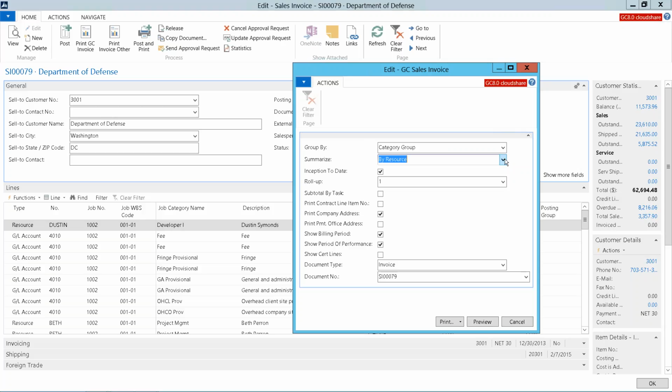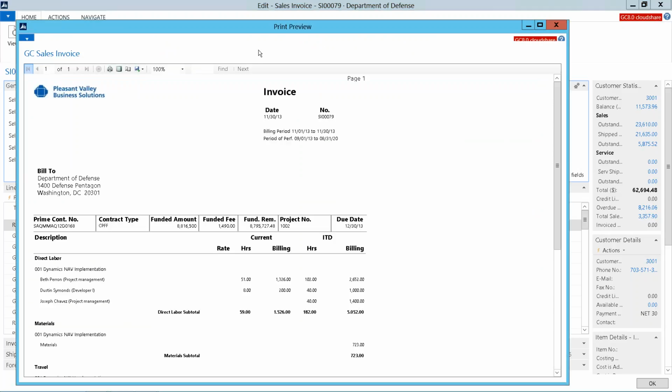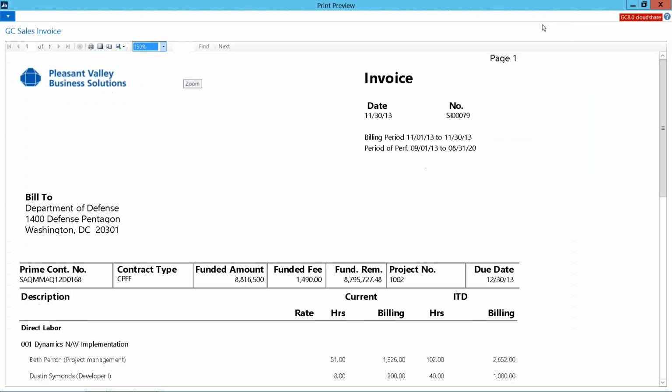Once you define for a job how you want to print it, you can just save these setups, and now the system is going to automatically default them for you every time you go to print an invoice for a particular job or job task combination. So now, again, I can print it to PDF, Word, Excel, or I can just do an online preview. From this online preview, there are a couple of things I want to highlight.